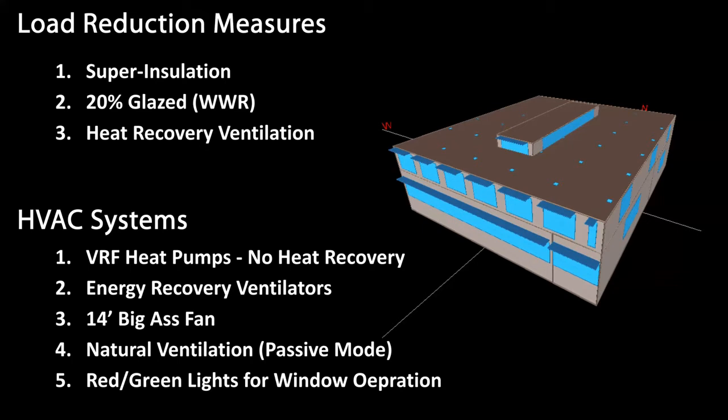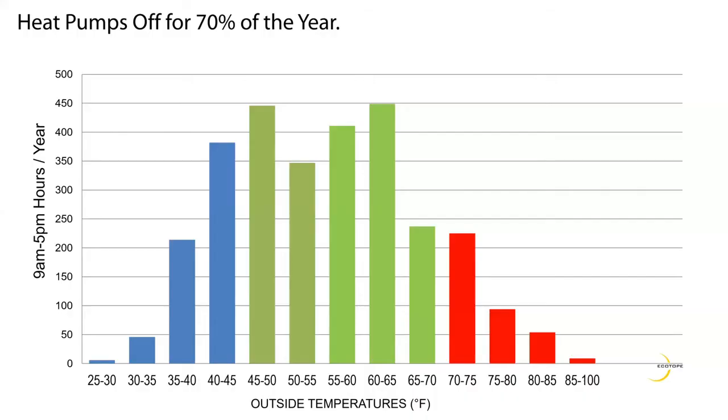We've got a big 14-foot big ass fan kind of central to the project. We've got a natural ventilation scheme that we call passive mode, and that's powered on by red and green lights. When the lights are green, everything turns off and the building just opens up. It's very low tech. Users or operators will power the windows open as they desire.